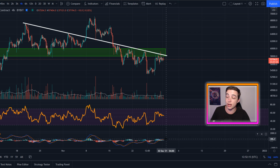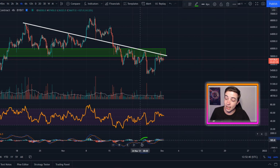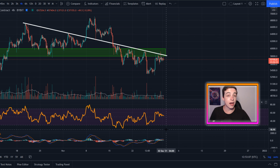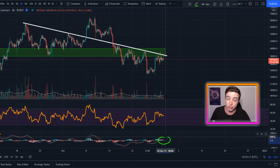But one thing to keep in mind is the 4-hour MACD is right now getting really close to a bearish cross. And taking a look at the last few times that Bitcoin has seen a bearish cross in the 4-hour MACD, that has basically led into just a small pullback in the immediate short term, nothing too crazy. And I want to make it clear that at the time of filming this video, we have not confirmed the bearish cross, we're just getting really close.